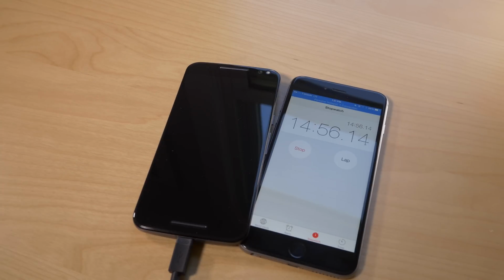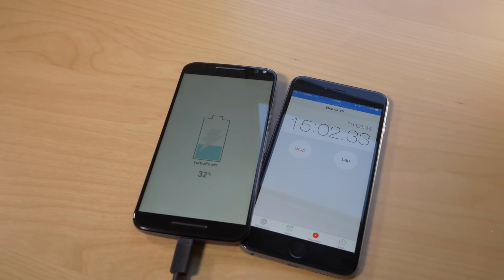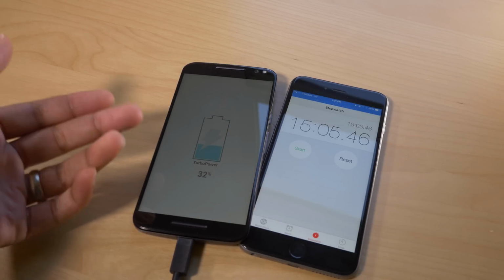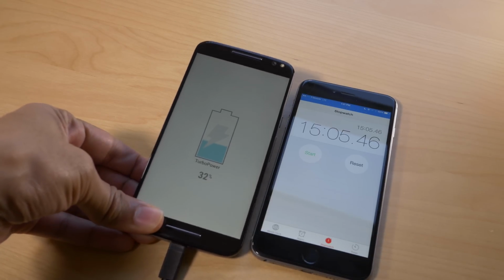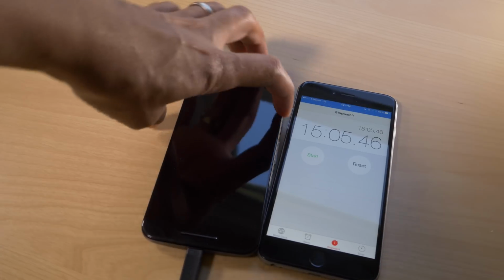One little complaint I have though is that I don't understand why Motorola makes their chargers an all-in-one device. Like the USB is physically attached to the power brick, so you can't actually disconnect them and use the USB cable as a computer cable. You have to use a separate USB cable for the computer connection. So I just felt that's a little annoying.